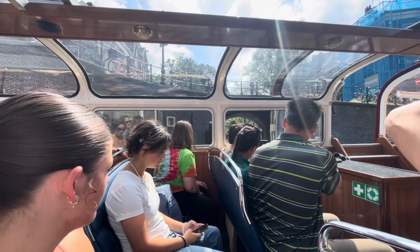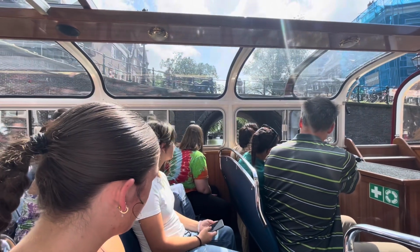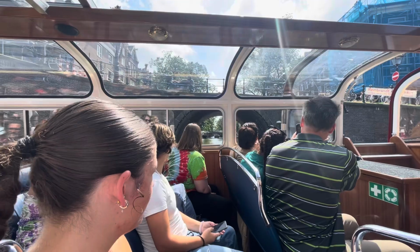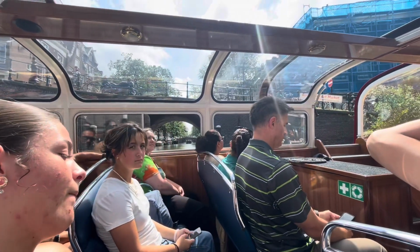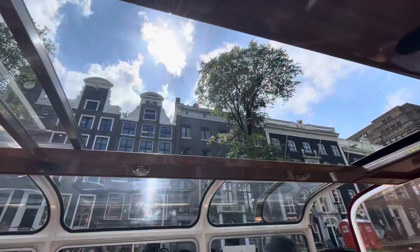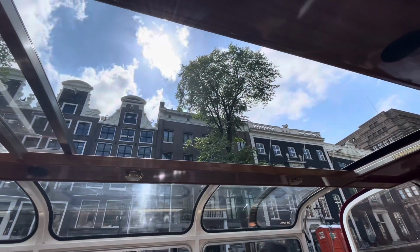Seven bridges in a row. View. I don't know if I catch it. It is the official residence of the Mayor of Amsterdam.